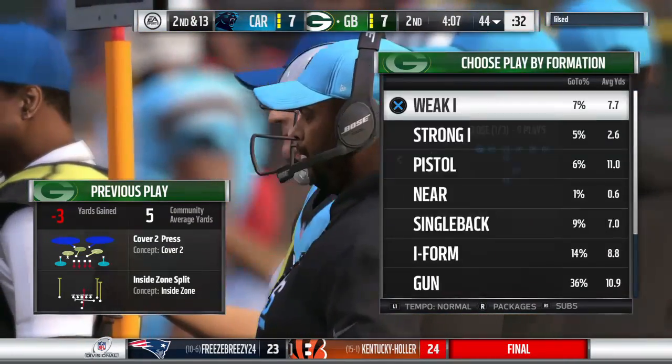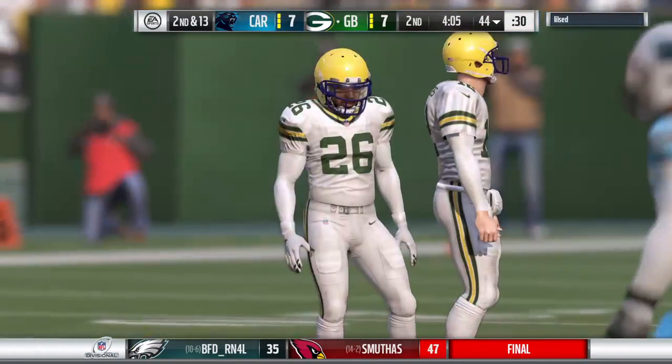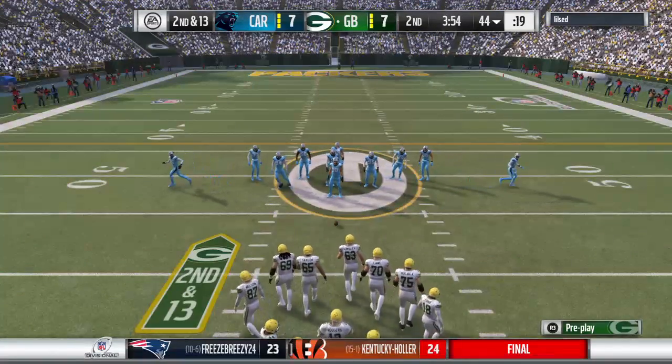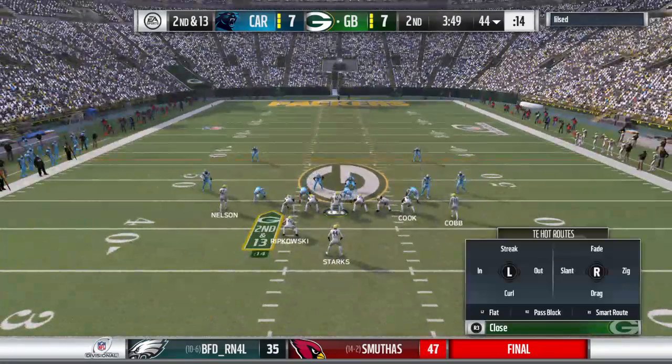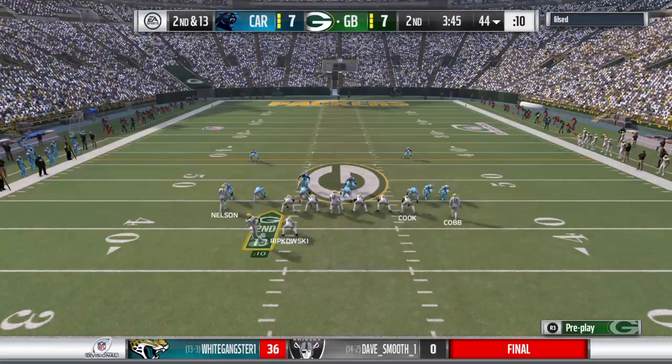Luke Kuechly combines speed, intelligence, toughness, puts it all together. It makes plays like one we just saw there. He may not be a big-time blitzer, but, boy, he knows how to pursue straight ahead and make plays in the run game. Halfback sent in motion.